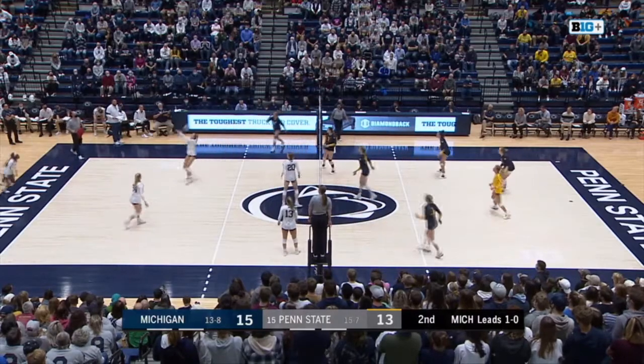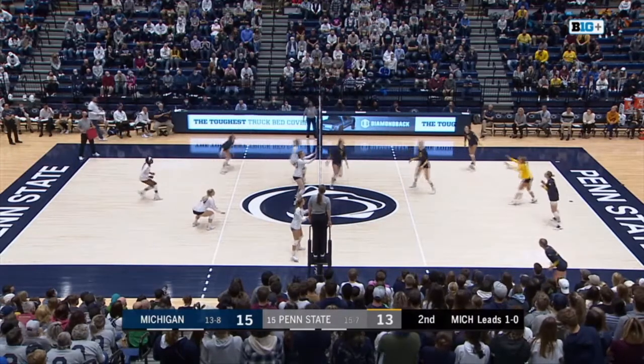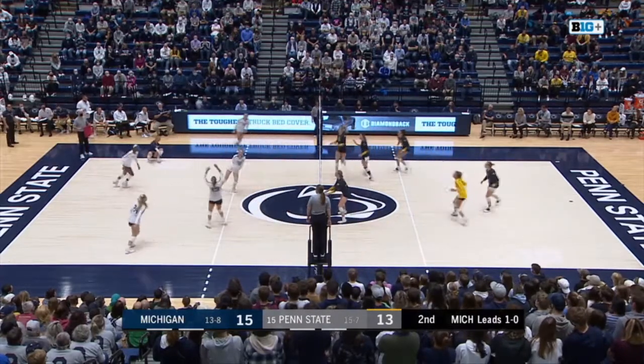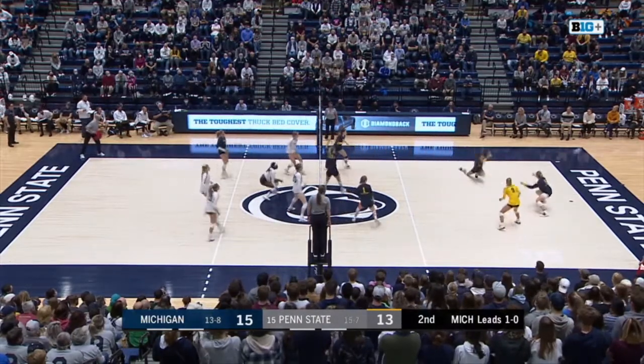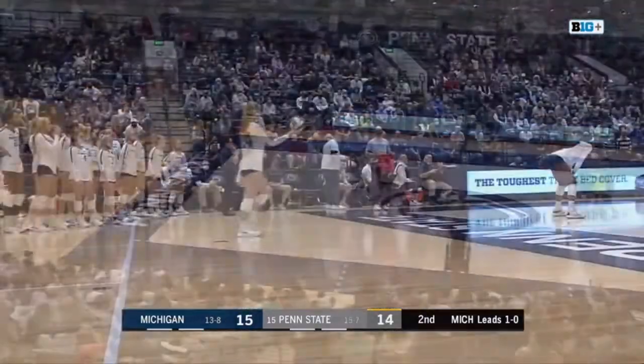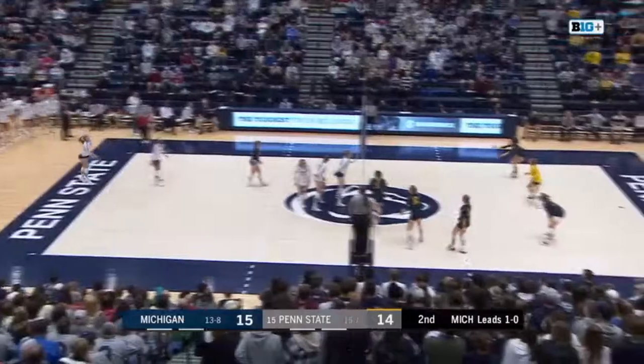Michigan has Penn State out of system again there as Stark sends the free ball over. Now setting it up, Scotty Johnson. Boney on the slide attack there. Hampton keeps it up. Now Rollins from the back row. She rifles it right down the middle here for Penn State.